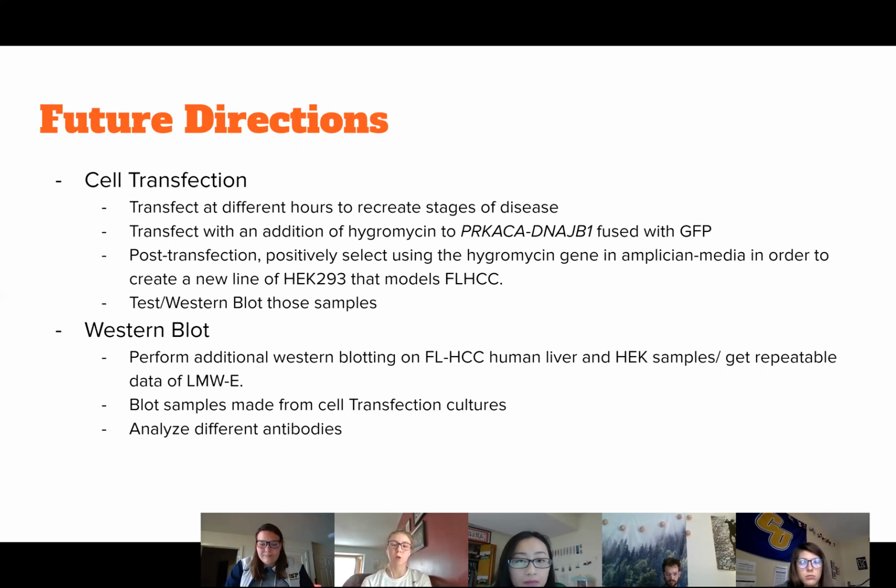And then for the Western blot future directions, we want to perform additional Western blotting on the FLHCC human liver and HEK samples so we can get that repeatable data of our lower molecular weight pattern that we're seeing. We also want to blot samples made from the cell transfection cultures that Katrina and Hannah were working on. If we're able to do that, that is a huge plus for our group because Sarah had said earlier as well, there are a limited amount of FLHCC samples and we're trying not to blow through those as quickly as possible. So with that cell model, we'd still be able to test, but not run through samples.